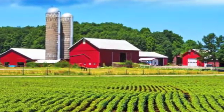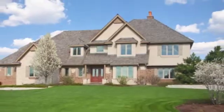It's administered by the U.S. Department of Agriculture, so most people assume it's only used to buy houses that look like this, when in fact it's more often used to buy houses that look like this. There's no down payment required, and there's no mortgage insurance, although there is an annual fee that kind of feels like mortgage insurance. We'll get to that. And the rate is fixed for the entire 30-year term of the loan.